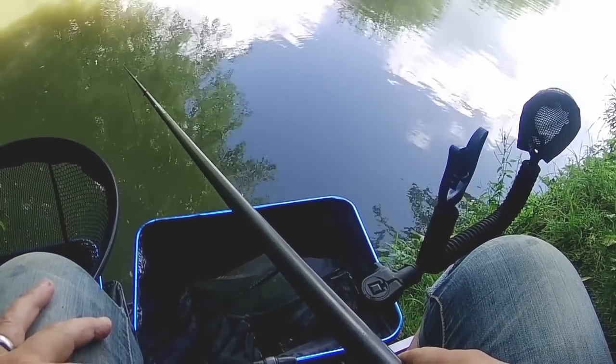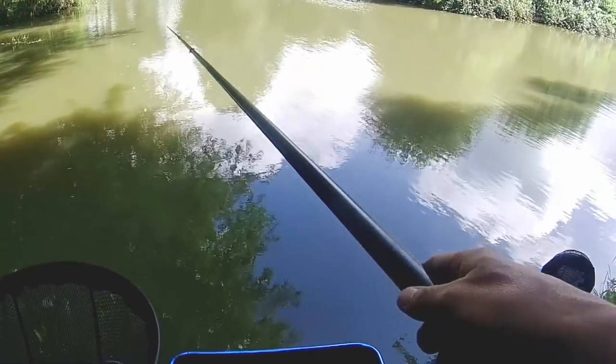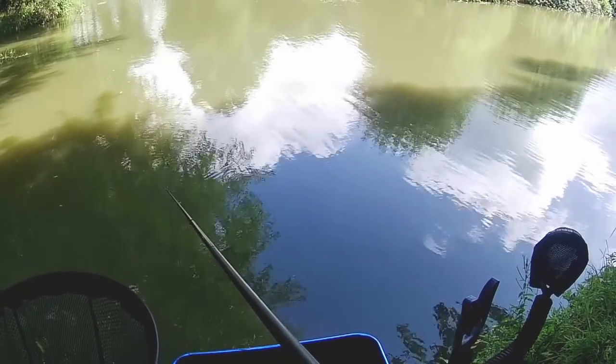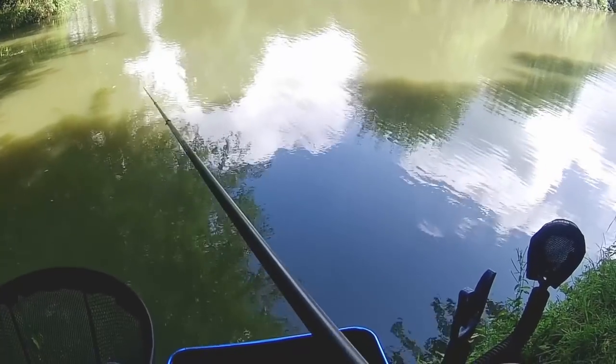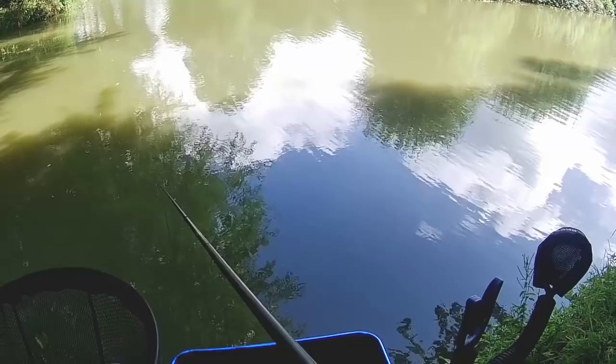Obviously, I'm not really trying to catch these small fish. This rig's a bit cumbersome for them. It's just a bulk and a very thick tip. The reason is I'm just trying to catch carp. At the moment, I'm getting bitted out. So that's where we are.